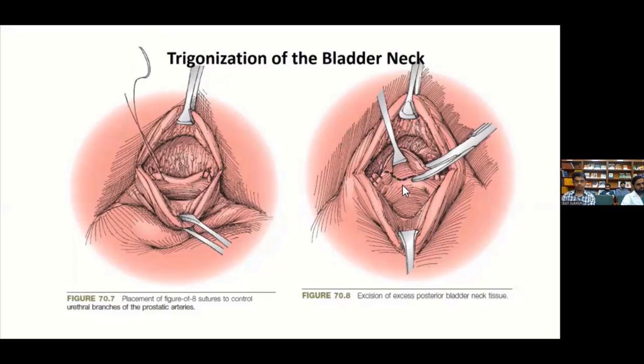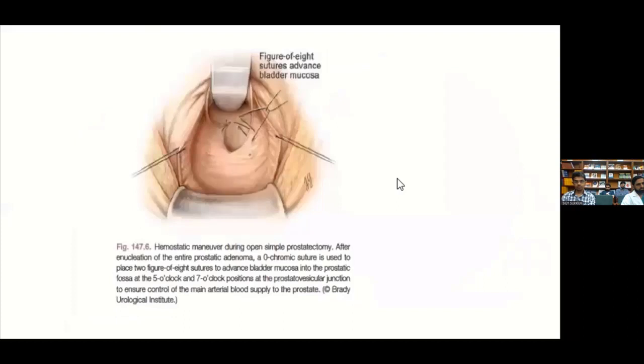And then this part of the trigone should be tied with the remaining part of the posterior urethra, and this trigonization can be done. The advantage of trigonization is that it helps in early epithelialization and easy placement of the Foley catheter. Then after this, a Foley catheter, size 22 large, like 20 or 24, a 3-way Foley catheter, should be passed.